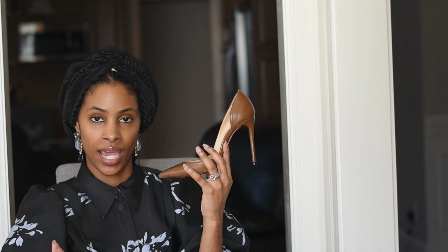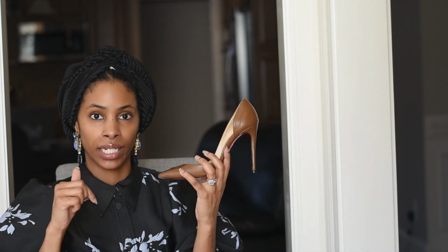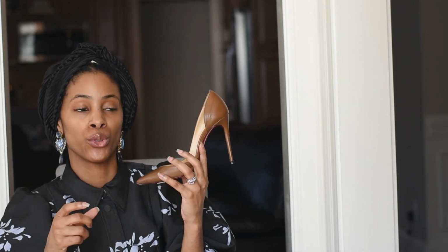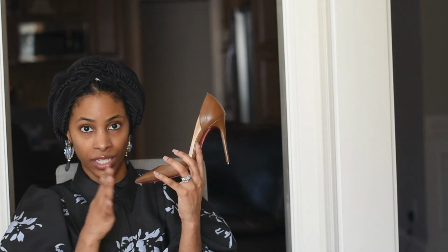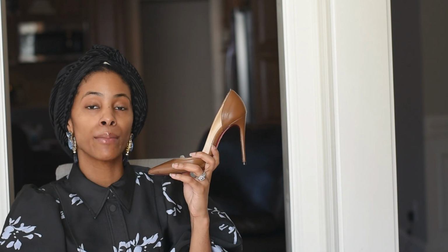I do have tan and I do have beige shoes, but I would actually go for a pair like your nude. And I will actually link down below some companies that do this all the time. This was a collection for Christian Louboutin. I don't know if this is something that he has continued, but there are companies out there that do specialize in nude shoes for all races, all shades, all colors, okay? I will link some of those down below. But when I'm talking about nude, I'm talking about my nude.